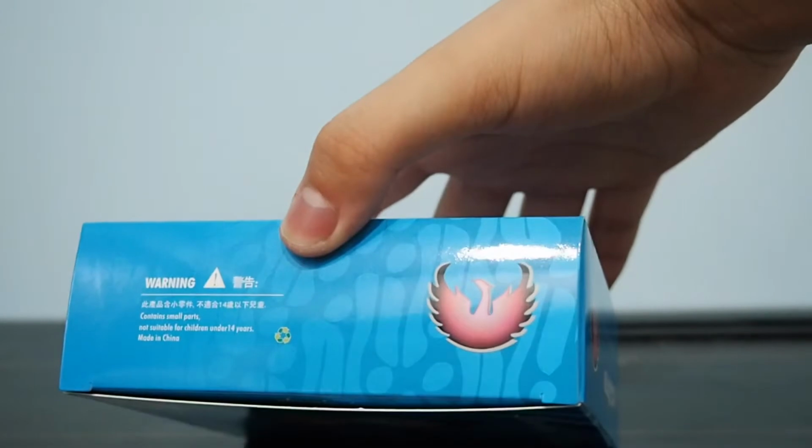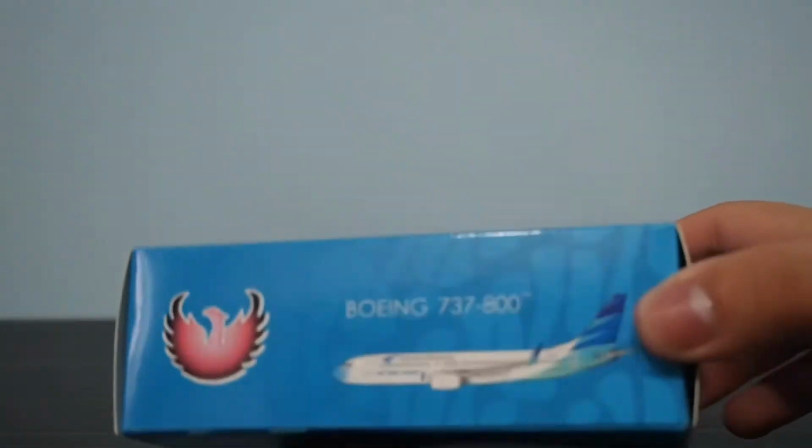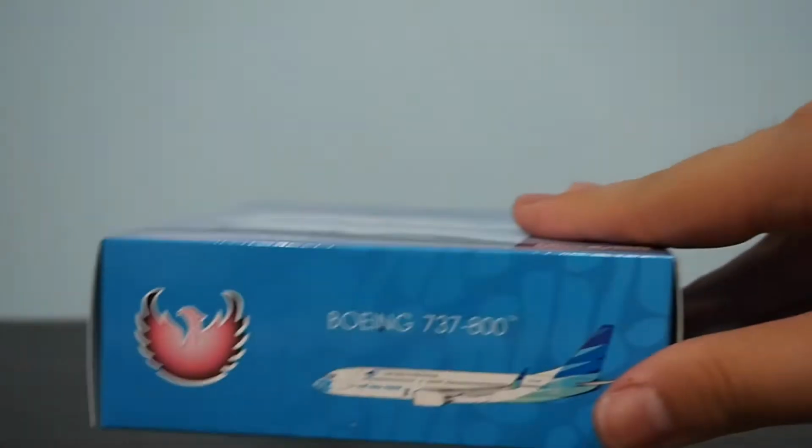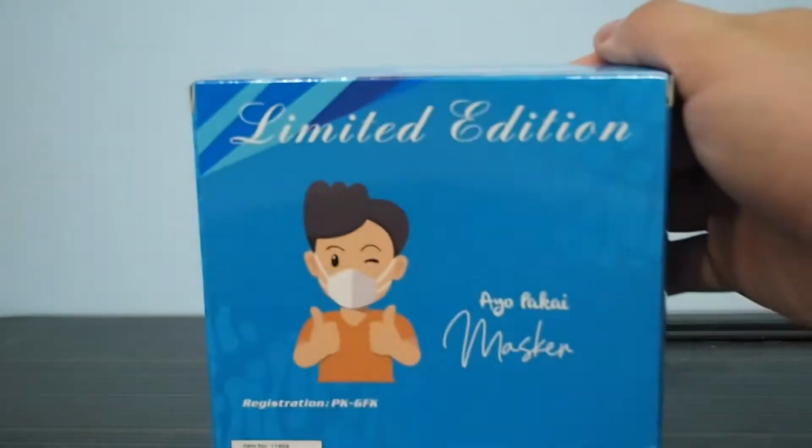Now this is just going to be a very simple one. Phoenix, and then the warning signs in English and Chinese. Another digitalized drawing with the Phoenix logo. This one is just a Phoenix logo and the Heart of Aviation. And then the Phoenix logo and digitalized drawing again. What I really want to focus on is the rear.